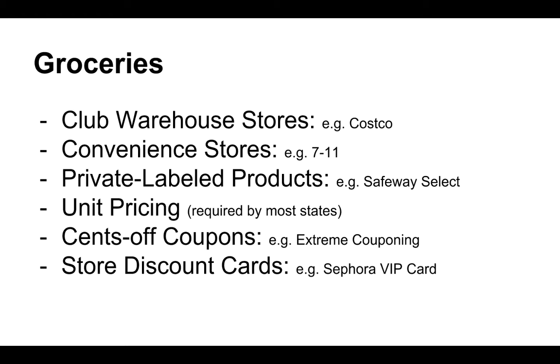Okay, first of all, starting with groceries. There are tons of different ways to get your groceries. You could go to a club warehouse store, which would be somewhere big like Costco or Sam's. Those huge stores tend to have really good deals, but you have to buy everything in bulk. So if you have a tiny apartment, like I do, Costco could be super cost efficient as long as you have somewhere to store it, which I don't. So that's an important thing to think about.